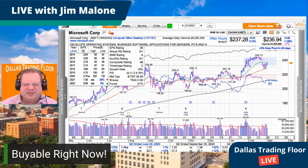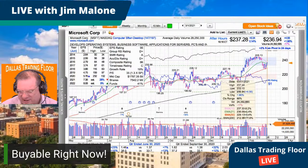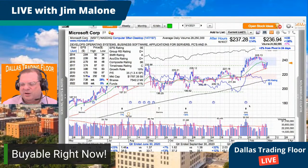So this is the daily chart on it. It's right in the buy zone. It's come right up to the alert level. It's right at the 21-day exponential. Even though the relative strength is 51, the trend line is pointing up. This is the RS line. We have strong buying here. This is probably a very good entry point for Microsoft.